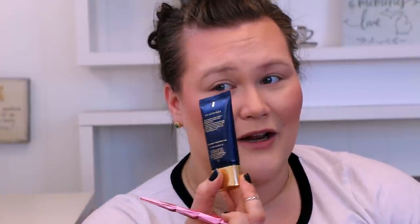Guys, do you want to know something fun? I just thought about this. I should be looking at these to see how old a lot of these products are. When did they expire? I'm looking at this Estee Lauder foundation. There is not that little open container symbol that tells you when it expires. There isn't even one of those on this bottle, okay? That can't be good, right? It's not on here anywhere.